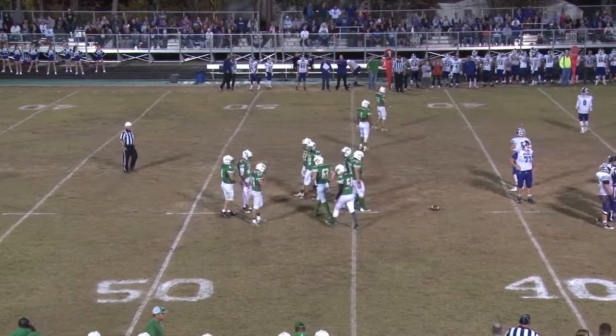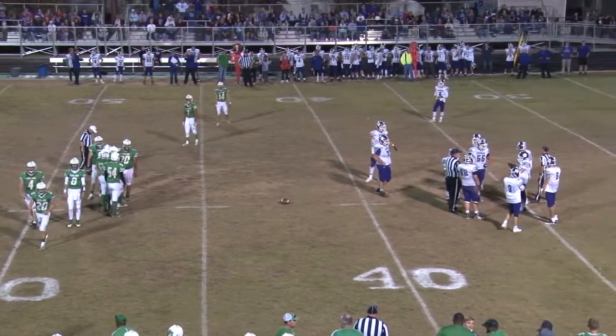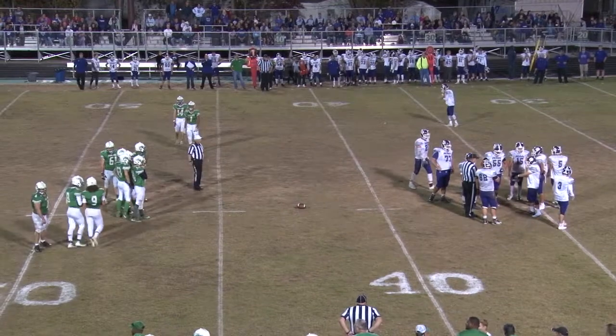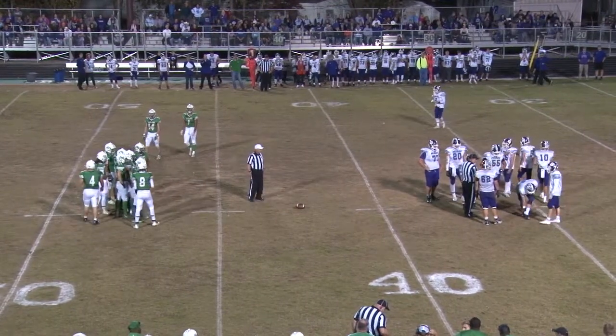Looks like we got an official timeout for the Panthers. A cleat has come off, to get that put back on. And that is Logan Walsh. Maybe that's why he missed that tackle. Maybe his shoe came off. I don't know.